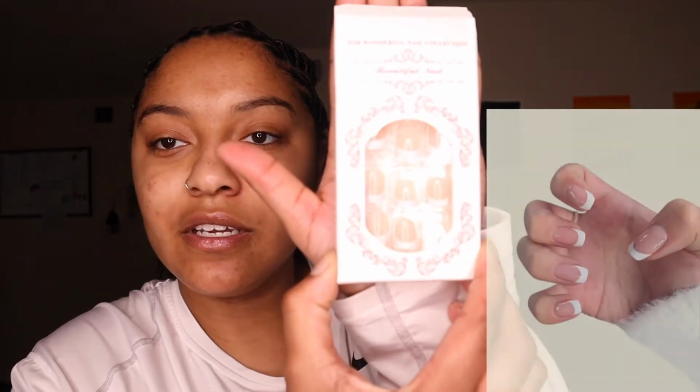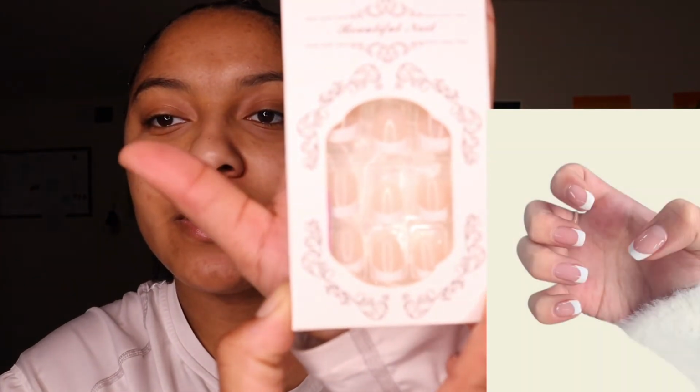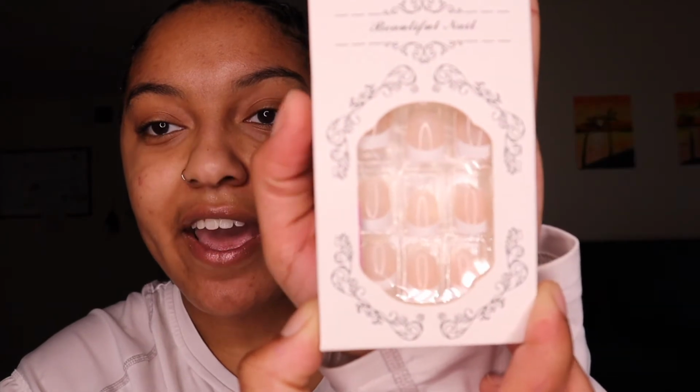Next, I am going to show you some of the accessories that I bought. So the first thing we got, press-on nails. Shein actually has a lot of nails that I wasn't aware of. But I just got these short French tip nails that I will be wearing soon. Check out my Instagram.